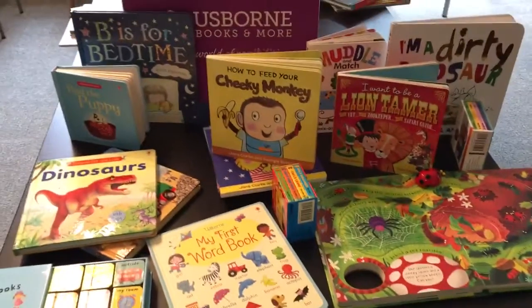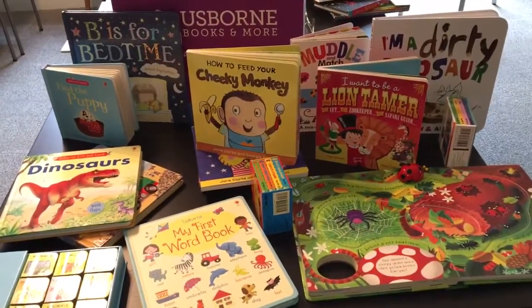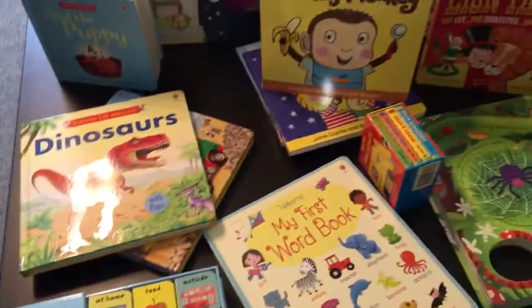Hey, this is Janay coming to you with great books for toddlers. These are some of my favorite books for that 2 to 4-year-old age. Even as young as 18 months, I think a lot of these books are a lot of fun.